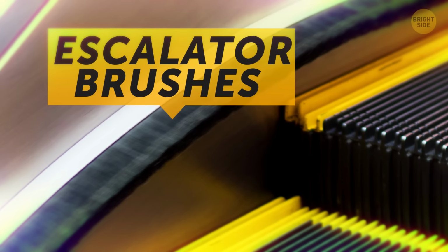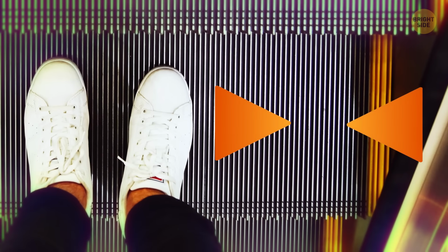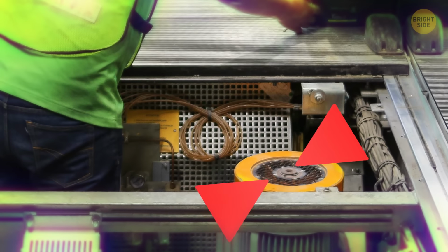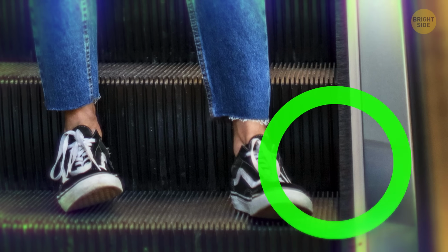No, escalator brushes aren't there to clean your shoes. These bristles mark the edges of the steps. If you stand too close to the edge, your shoelaces or loose hanging clothes could be dragged into the gap between the stairs and the wall. We instinctively step back when we feel the brush touch our leg.